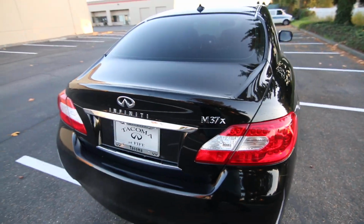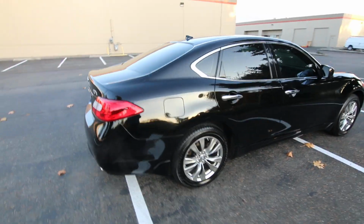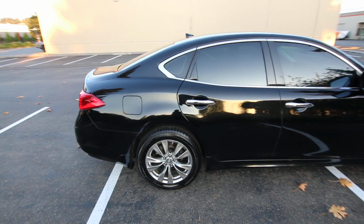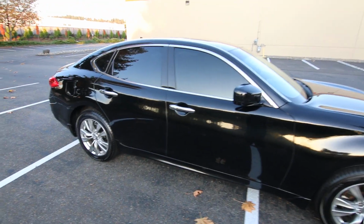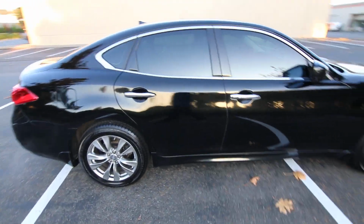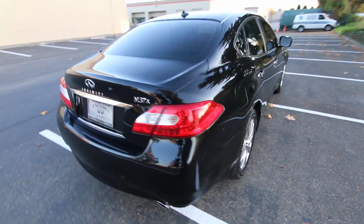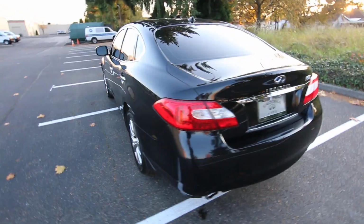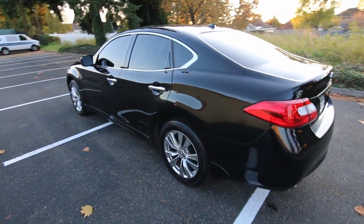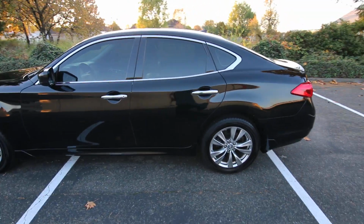Excellent trunk space. The X means this one has intelligent all-wheel drive. This all-wheel drive system is amazing. It's still used on brand new 2020 Infinitis like the Q50 and the Q60. The reason why it's intelligent is because when all-wheel drive is not needed, it will send 100% of the power to the rear wheels. The reason why they do that is for a number of things. This is a performance sedan, so when you have rear-wheel drive, it enhances performance. So you get the feel of a rear-wheel drive sports car. That's why Mustangs are rear-wheel drive, Camaros are rear-wheel drive, Corvettes are rear-wheel drive, because it's better for performance.